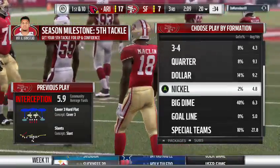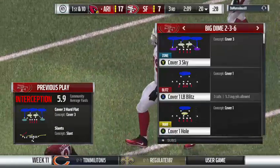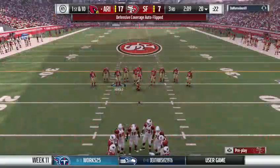Now we take a glance at the offense as they work their way back out for their first possession of the second half. They've got the lead. Last time had to punt it, though. What's the key to this drive? I think it's leverage. The leverage. Big guys up front.